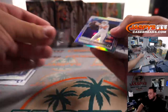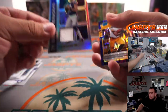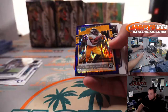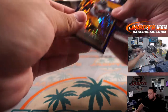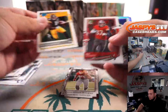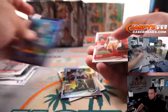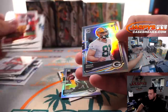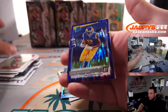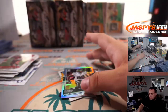Jacob Eason holo. I know you get one Rated Rookie holo per box. Jacob Eason, Anthony McFarland Jr., Chase Young, Chase Claypool, Jameson Crowder, Quentin Cephus, Josiah Deguara, and Evan Jefferson. Eason Raider rookie as well.